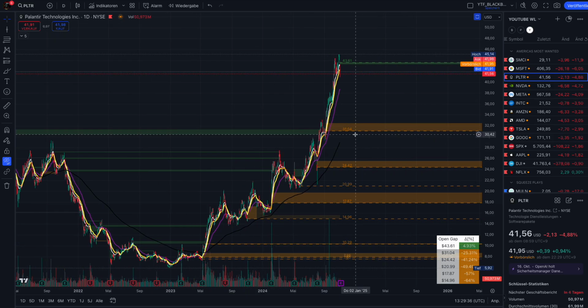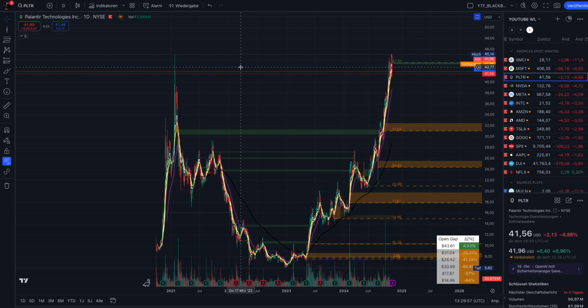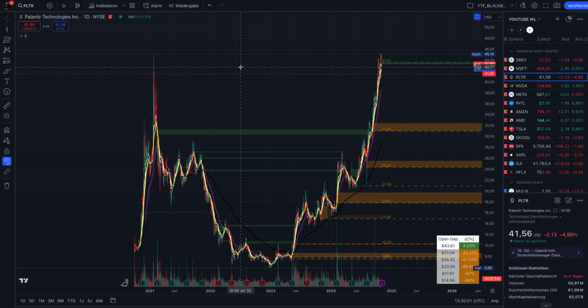I'm not here to scare you. I just show you what usually happens. Usually we close these down gaps, guys. The chance to do that is about 90%. If, of course, Palantir starts to build up momentum and something like a new bottom, maybe in the $29 range, then that could take years or 20 years or more until we close these gaps. I already had stocks which needed 25 to 30 years to close open down gaps.